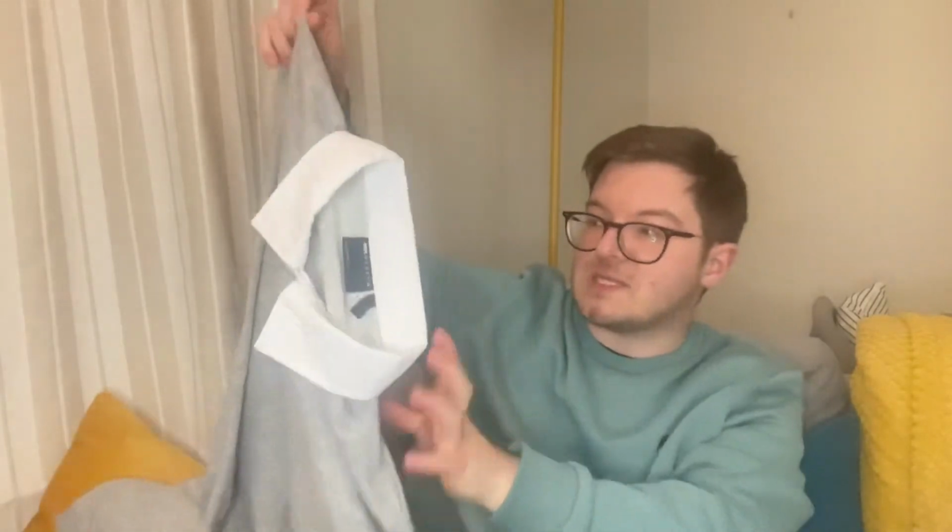These are both in size medium, by the way, and it looks quite oversized, actually, very oversized. I got this in a medium and it looks quite large. We'll have to try this on because that might be going back. I really don't want to send it back, but that looks quite large, but we'll be trying it on. This was £22 plus 15% off. That wasn't in the sale.